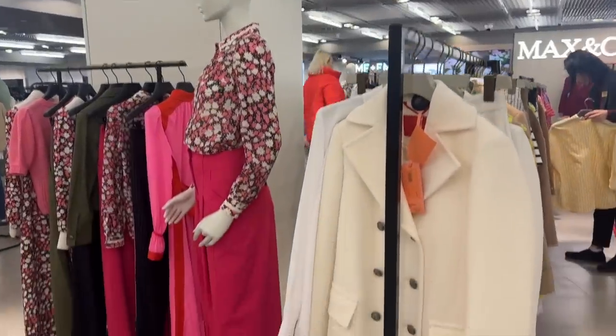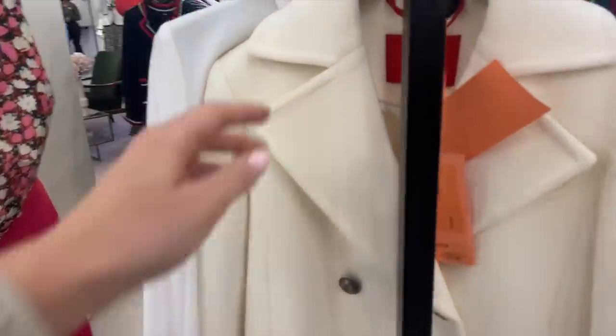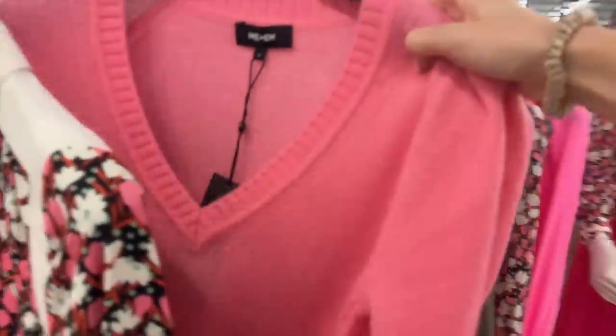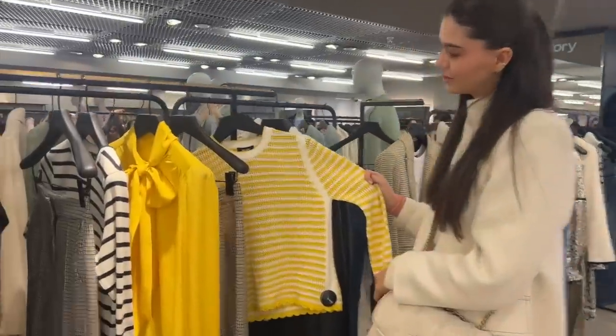I really love M&M. I just think their pieces, oh, that's not even M&M, but generally their pieces are so beautifully made. I've had some of their jumpers for years. Oh, that's M&M. M&M, their stuff is amazing.